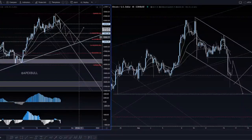Bitcoin hodling. And this trend line will be the line, and obviously if we take out the trend line, Bitcoin is going to be very much in trouble. But for now, the bullish sentiment is still quite present. So a little bit of a correction.